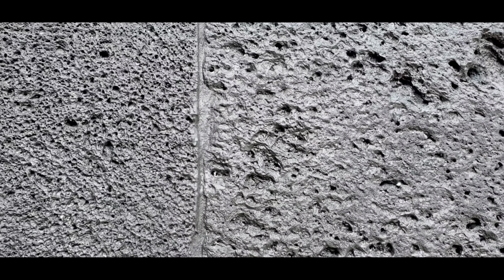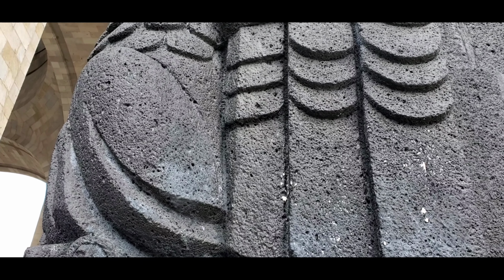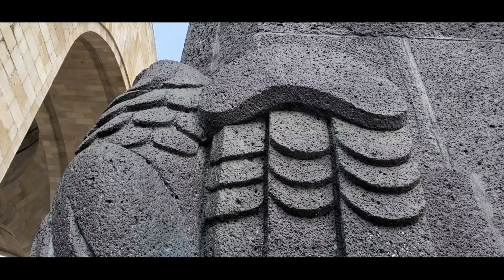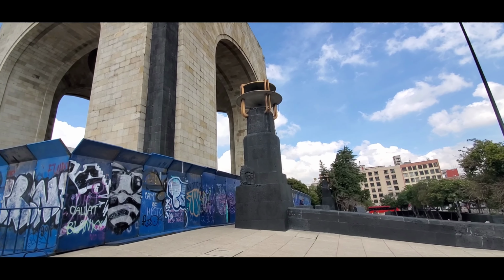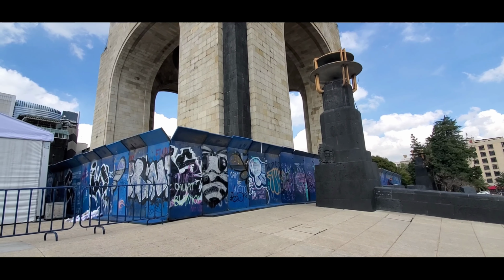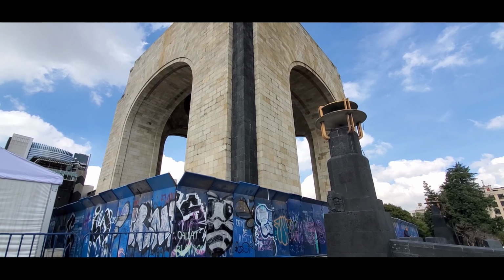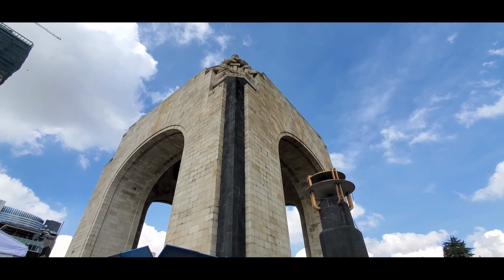This is pretty incredible, you guys. This whole thing was built and carved out of lava rock. And it looks like they actually painted it after they did it, but it's all lava rock. It would be really beautiful if they didn't have this graffiti giant metal wall around it. Really takes away from the beauty and the history of the building. It's really unfortunate, but it is what it is.